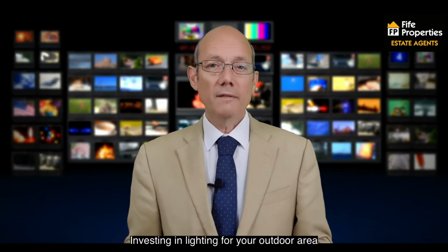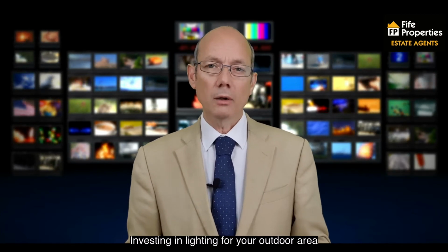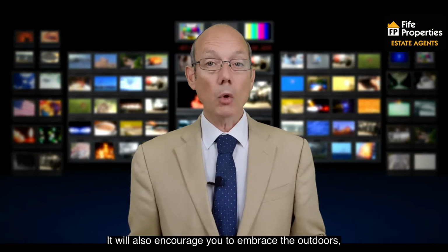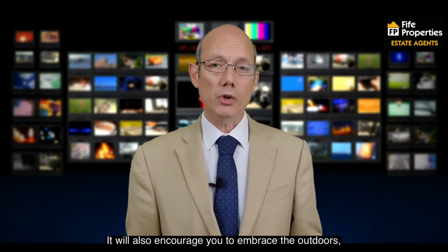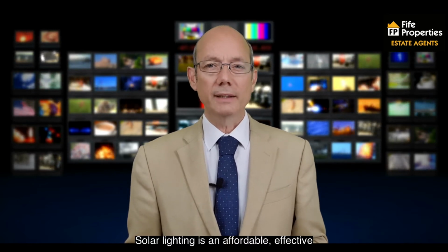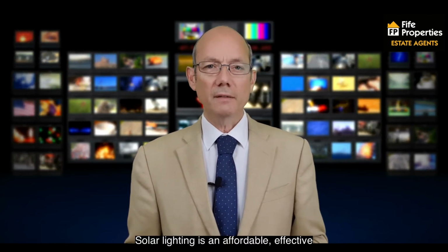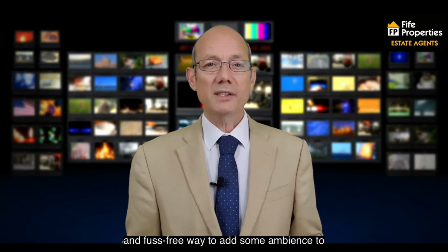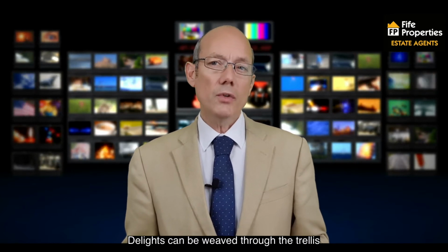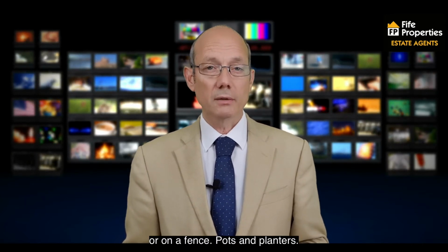Lighting. Investing in lighting for your outdoor area will not only make it more attractive when the evening sets in, it will also encourage you to embrace the outdoors, even when it's a little darker. Solar lighting is an affordable, effective and fuss-free way to add some ambience to your garden, patio, balcony or outdoor space. Solar nets are particularly effective as the lights can be weaved through the trellis or on a fence.